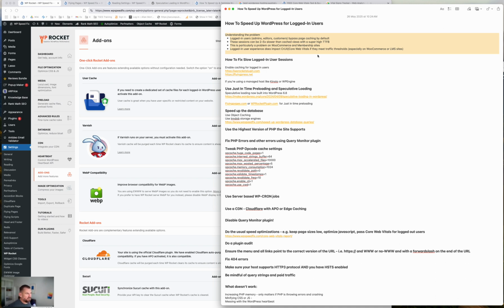That's not great because the logged in users are probably your most engaged visitors or customers. On WooCommerce, if they're logged in, they're looking to buy. And if you have a membership site, they are people who've bought your membership product or they're actively engaged with your site. So this is an important problem to solve, and one that kind of goes under the radar. It's kind of hidden.